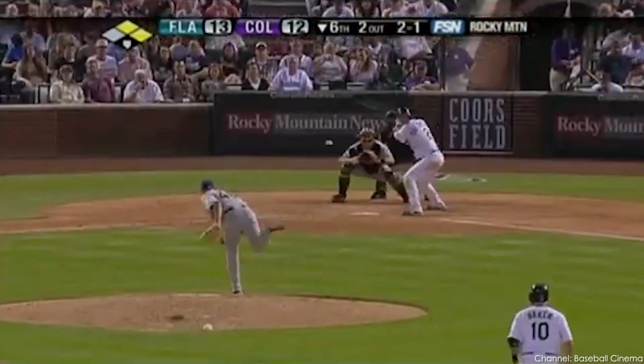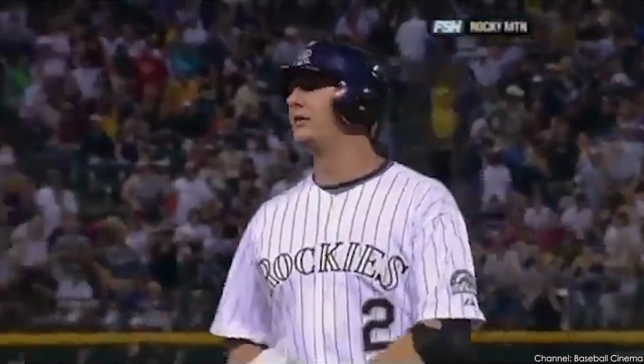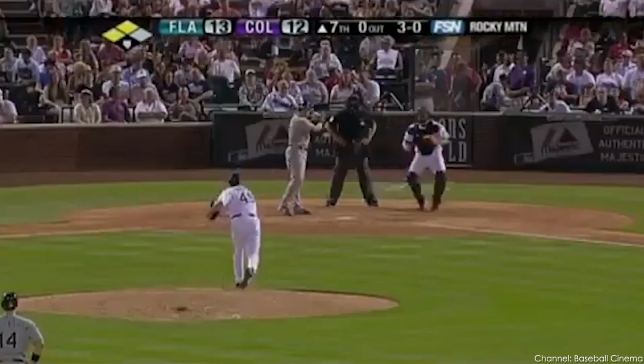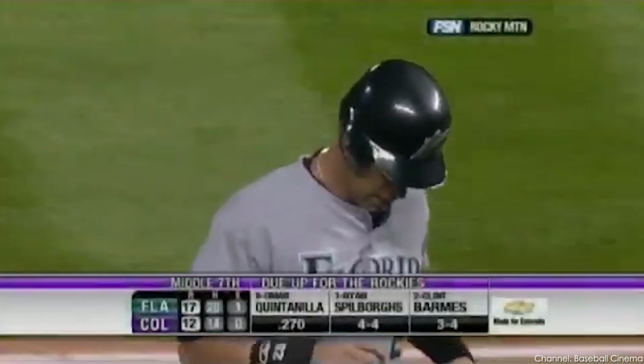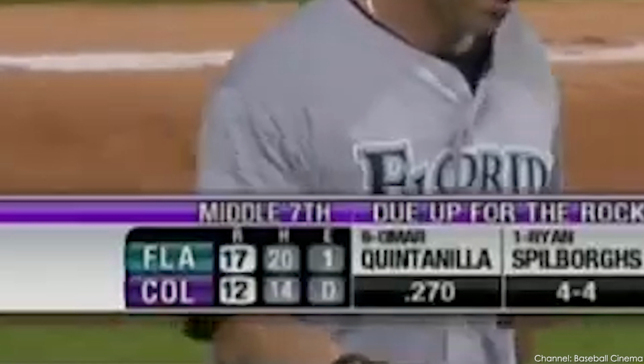Change up at 80. This ball's hit well left center field. Cody Ross is going to get there. Well, at least the Rockies are only behind one run. Punch out, but more than likely. Two pitch to Gonza. 5-run lead again for the Marlins.